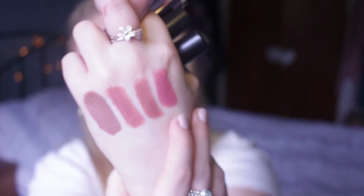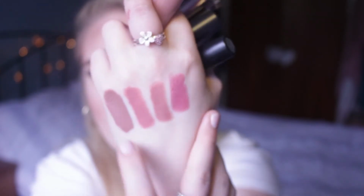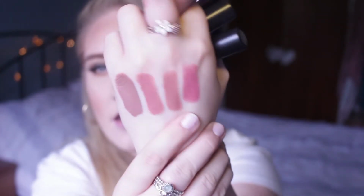So you can see the colours that I go for every single day. That nudie pink colour, but those are my favourites. But I'm going to swatch them all on my lips, so I'm just going to Vaseline these bad boys up, keep them hydrated and nice. So if you want to see me swatch a lot of lipsticks, then keep on watching.